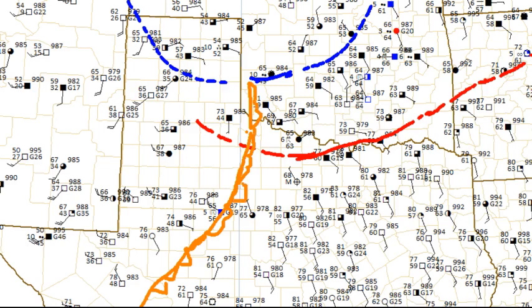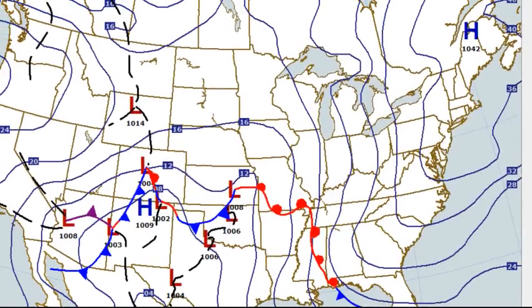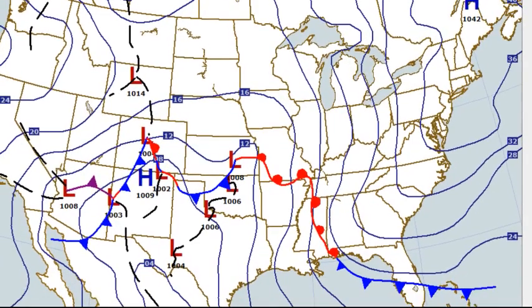And I do have a webcam on the way, so very soon we'll be able to do a hand analysis here. There's our boundary right there, so it appears a lot of our cells are forming near that triple point right there, just north of Seymour. That boundary is definitely there. You can see the difference in the air mass between here and south of the Red River. So I think that frontal position they had there is a little bit off. Maybe they're looking at more of a big picture as far as that goes.